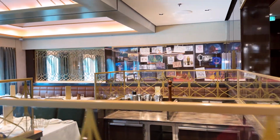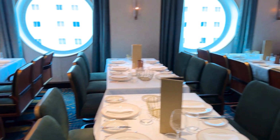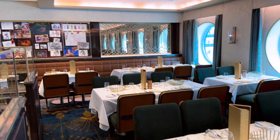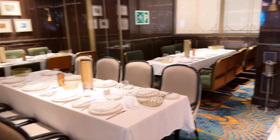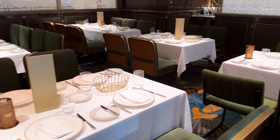And on the walls, they had tons of props and the windows so you can see outside of the ship, which was really cool. We loved it. We had a really nice time at this restaurant. And look at all the paintings and the cels from the ideas and stuff that they've done for the movies. And again, the service here was amazing.